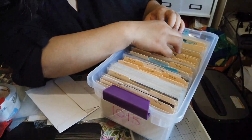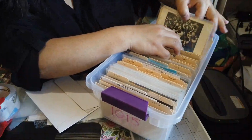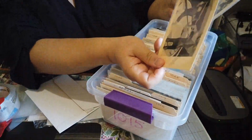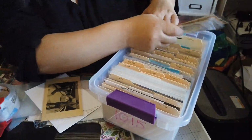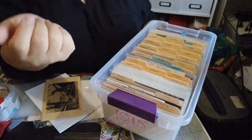So here is 1042, and let's see, I can just pull them all out. Here, I know this is it. There's only one of those, because this is a person who bought multiples before. And you don't have to pull them all out, but I just find it easier to pull them out and look through. And there you go.